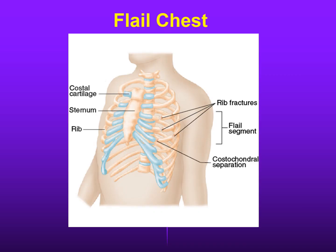Now, when we talk about flail chest, we have to consider the integrity of the rib cage. And remember, we need the rib cage to be intact in order to get that good negative pressure to draw in air. If we don't, we can have what's called a flail segment. So when we talk about flail segments, we're talking about 2 or more ribs being broken in 2 or more places.